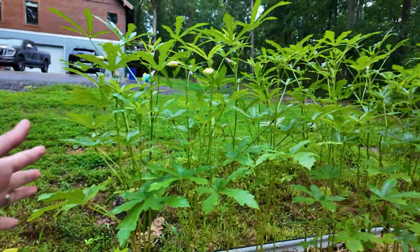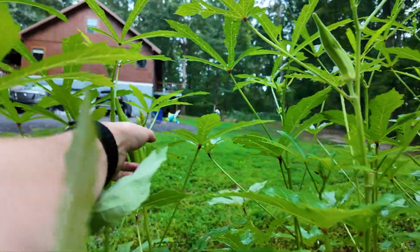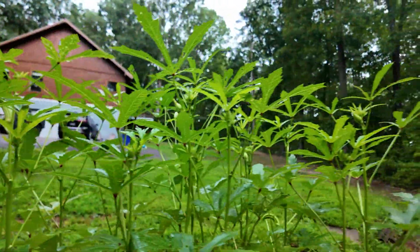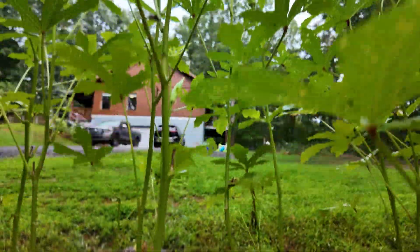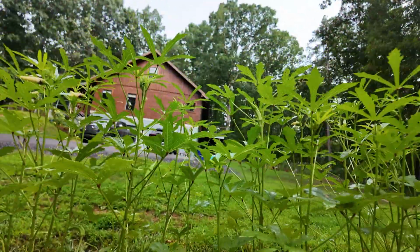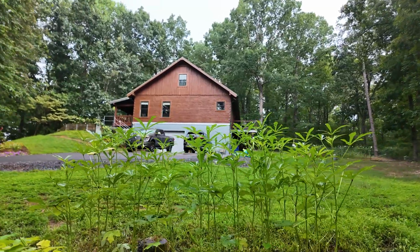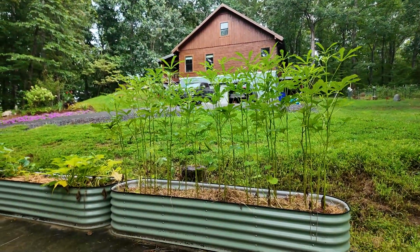This is a bed of okra, and at least it looks really healthy and happy. I am not staying on top of harvesting. I need to be out here harvesting more. But again, it looks healthy and happy, so I'm enjoying that. I'm not getting as much okra. I do think that this was also affected by the fact that the water timer wasn't working.